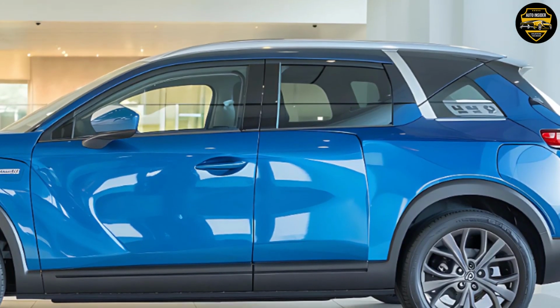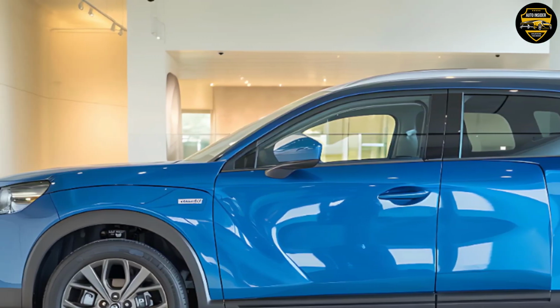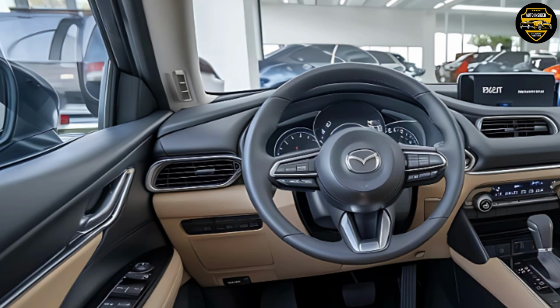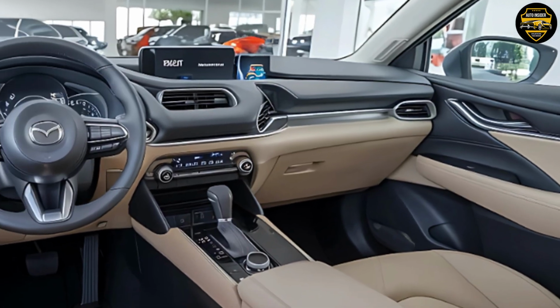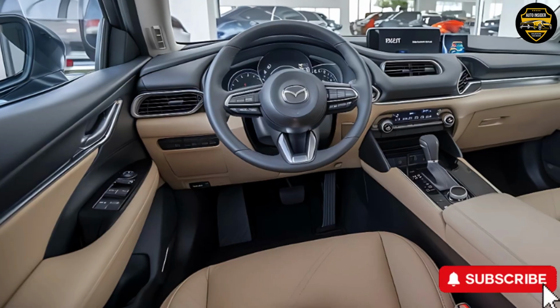Voice controls have also been improved. Now they're more responsive and natural, which makes a big difference in daily usability. The available 12-speaker Bose sound system, standard on higher trims, is a definite highlight. Crisp highs, deep bass, and a surround experience that makes even podcast episodes feel cinematic. It's easily one of the best audio setups in this class.